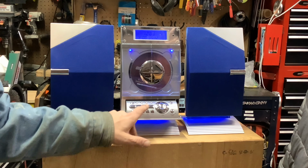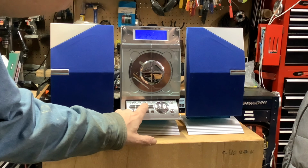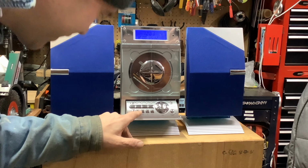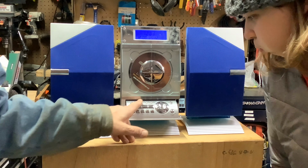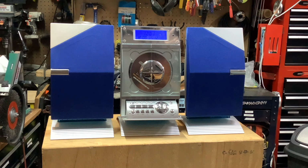And then it's got mood light. What's that? Oh, you can turn the lights on and off. Light goes on, light goes off. Light goes on, light goes off. And then it's got an alarm. It's got snooze. So this could also be your wake up alarm clock.